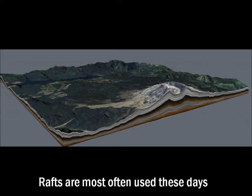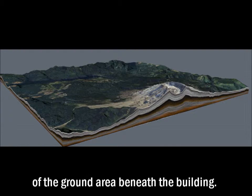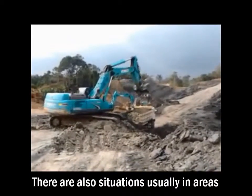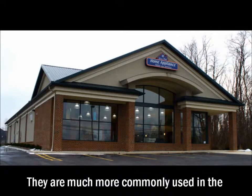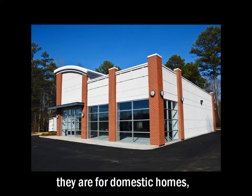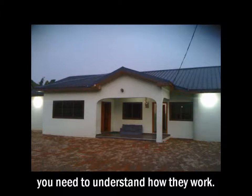When are Raft Foundations used? Rafts are most often used these days when strata is unstable, or a normal strip foundation will cover more than 50% of the ground area beneath the building. There are also situations, usually in areas where mining has occurred, where there may be an area of movement in the strata. Raft foundations are commonly used in construction of commercial buildings and domestic houses. And in order to fully utilize raft foundation in construction, you need to understand how they work and are constructed.